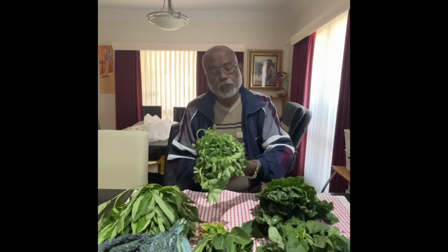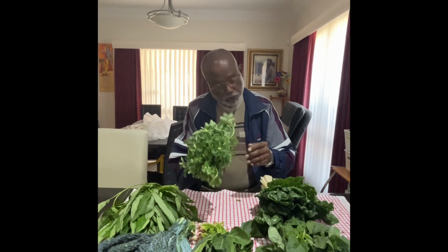Oh, this one is the fenugreek leaf. They're very good for diabetic management. We use a lot of this one for the stir fry, the weekly leaves.